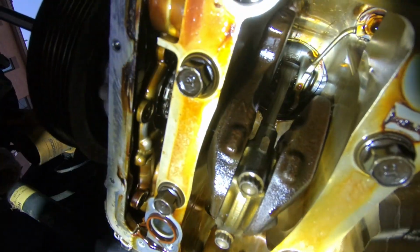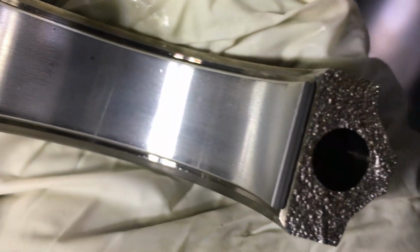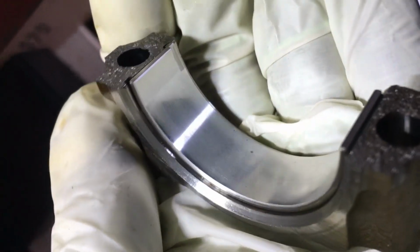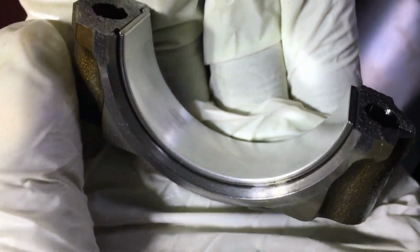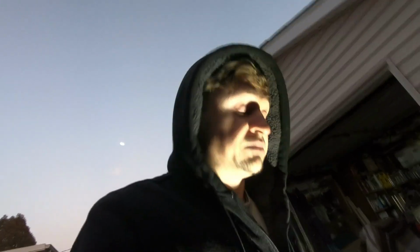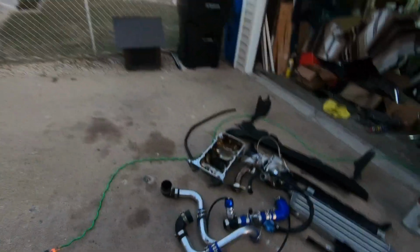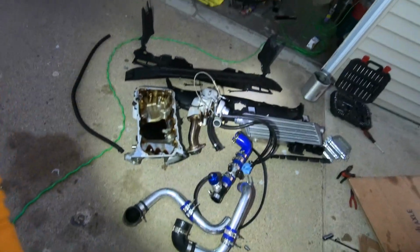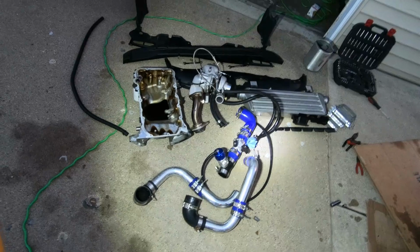I did take off that bearing and that rod cap, and I'll overlay a video of that from my iPhone. Bearing looks good. Nothing is spun, no spun bearings, nothing of that sort. So that is good. The crank though has a little bit of marring on it, and I'll probably show you guys that another time. The problem is here I gotta stay organized.